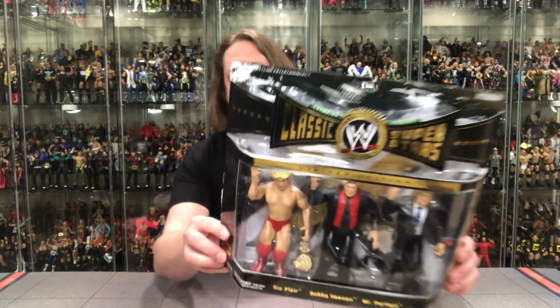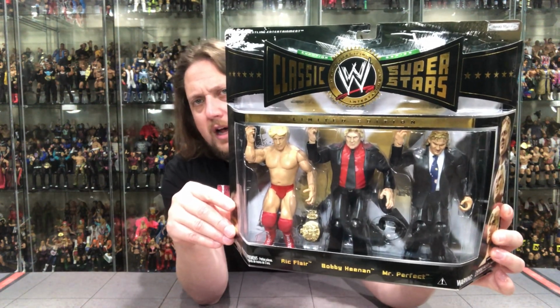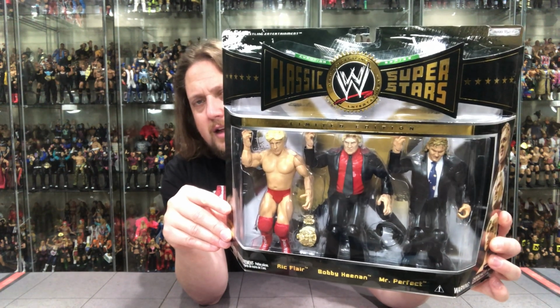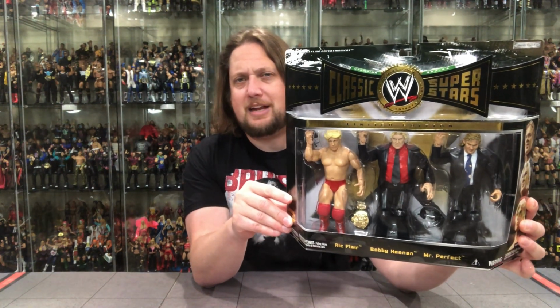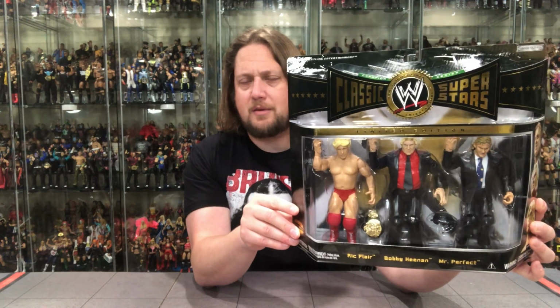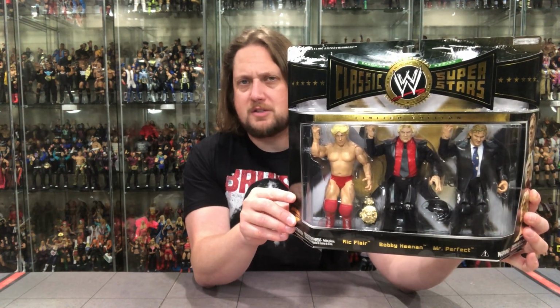But here's a look at the packaging. We know that Classic Superstars packaging by now, of course. Flair in the red, and then Bobby Heenan matching in the red shirt. I always kind of thought of this one as J.J. Dillon, too. I think we talked about it before. Bobby Heenan would make a very easy J.J. Dillon custom if you were into that kind of stuff. I mean, it's not too far off. I could see people doing that with the little smoke and mirrors as well.